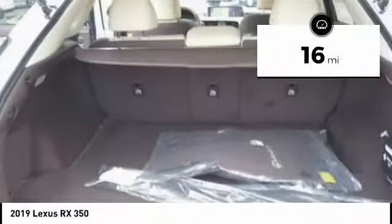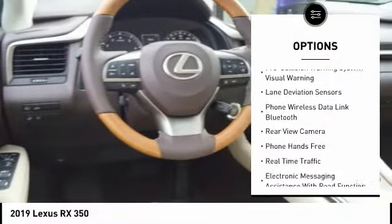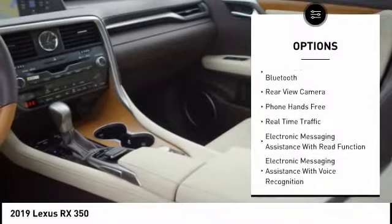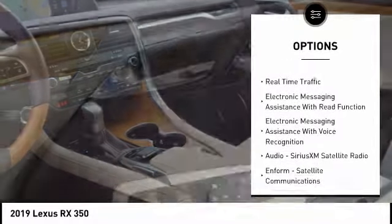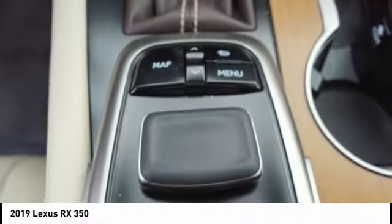Here are some of this vehicle's great options: traction control, autonomous braking, stability control, power brakes, compass, clock, child safety locks, tachometer, cargo area light, electronic brake force distribution.